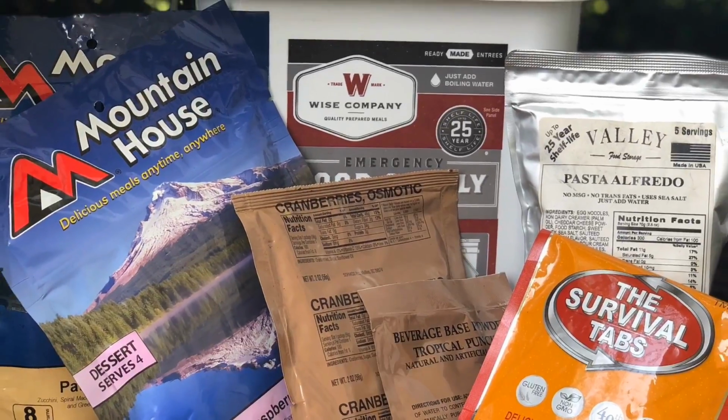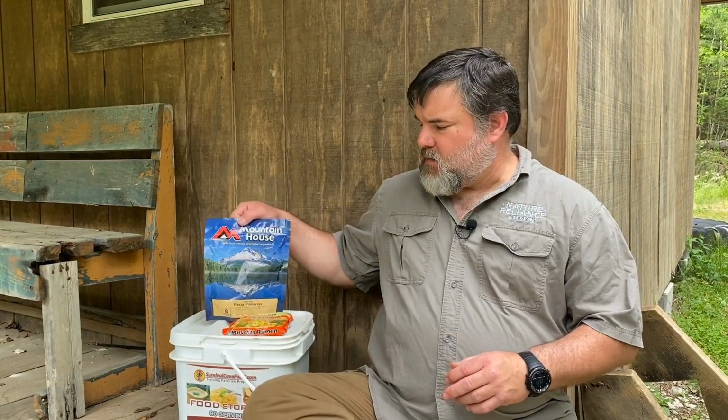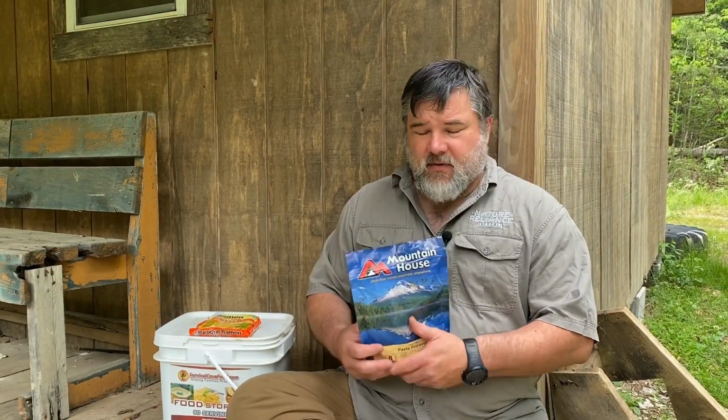Hey, so let's talk about a couple of choices that we have that we can buy that is ready for us as it relates to outdoor survival readiness, survival, and stuff of that nature. One is a freeze-dried option. Another is a dehydrated option. I want to talk about both and why, in my opinion, one is better than the other. So, not this particular brand, but this is a good brand.